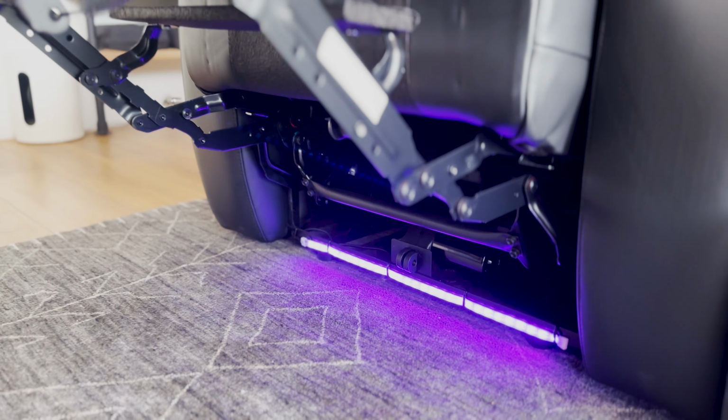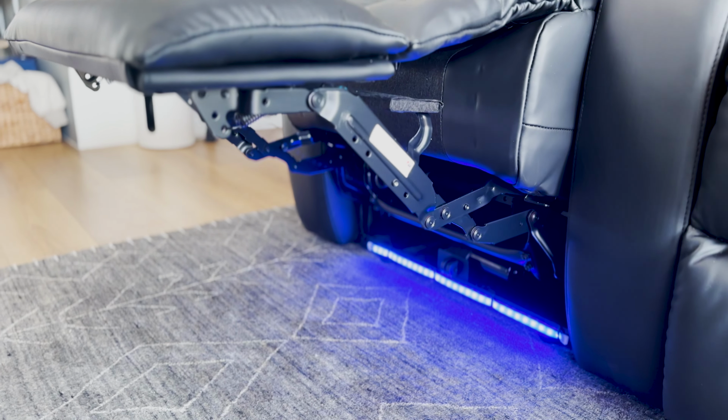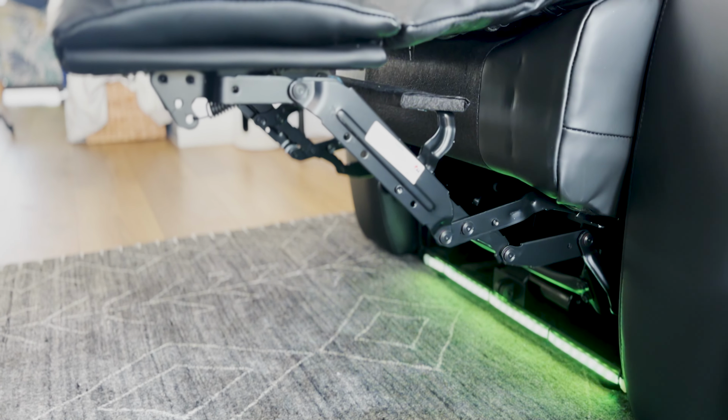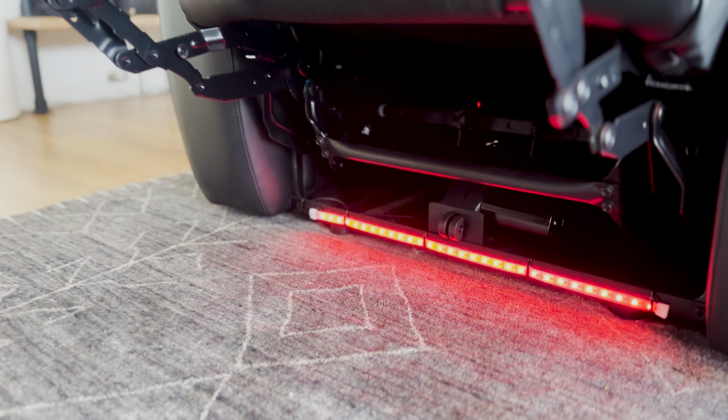So can I recommend these couches? Absolutely. After having experienced them, honestly, I cannot go back to just a basic couch. This is the way you want to experience a theater room.